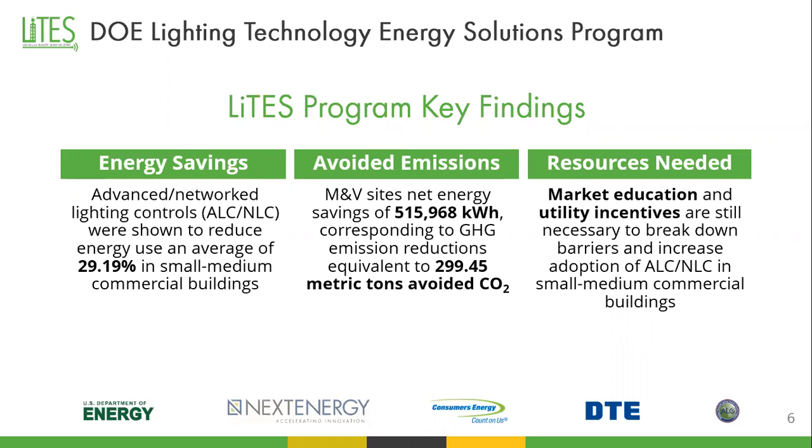The measurement and verification sites that we analyzed were also shown to net an energy savings of just under 500 and 1,600,000 kWh, which resulted in just under 300 metric tons of avoided CO2.